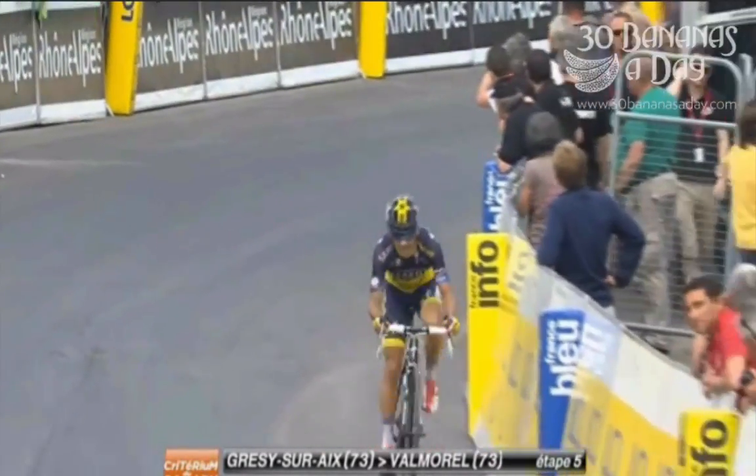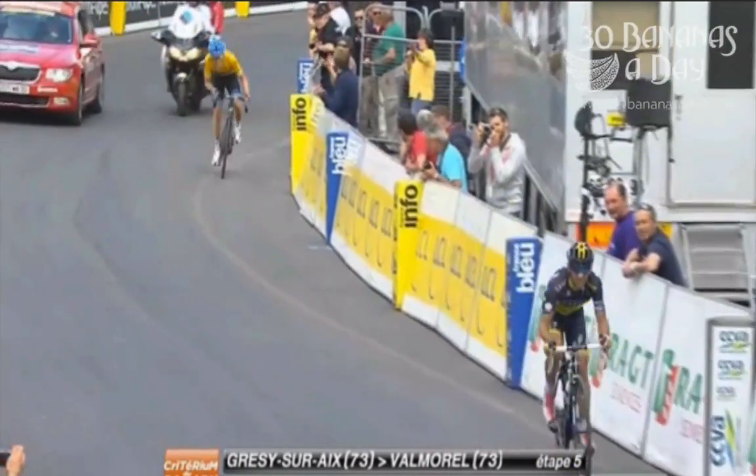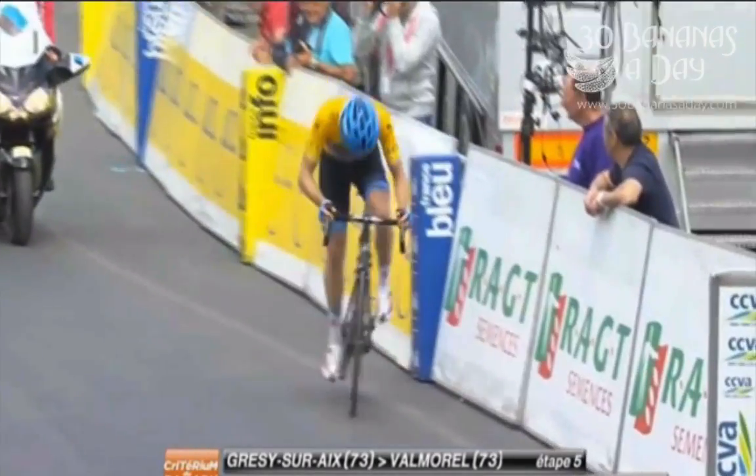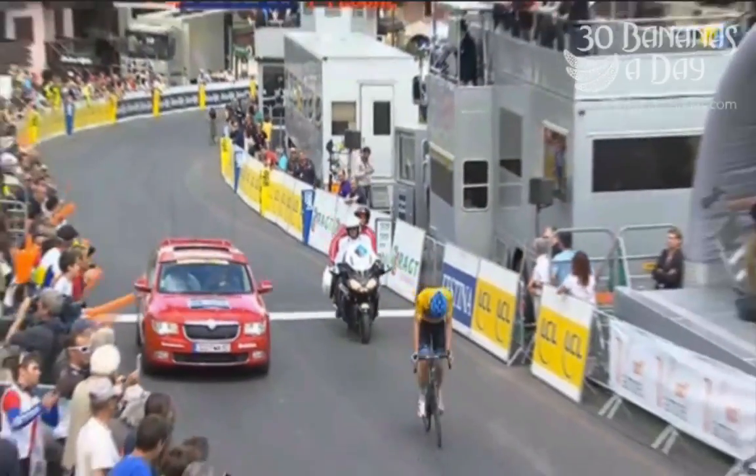Fantastic effort. This guy here, Rowan Dennis, out of the saddle in the big ring, just grinding up the hill. So definitely a pretty killer effort, man. If my bike was stuck in the big ring, I'd probably get off and walk it.